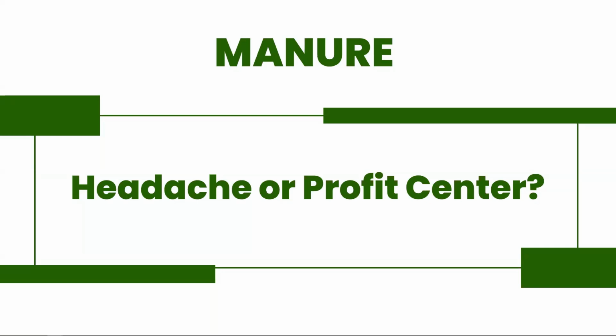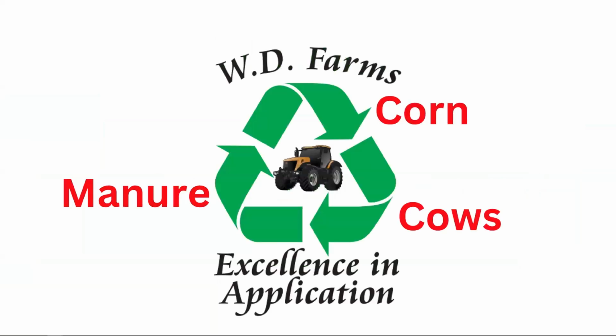So this is our logo. Using manure is one of the original forms of recycling. So not necessarily just because of the green movement, but really to explain all the benefits of manure, we had this design as our logo.